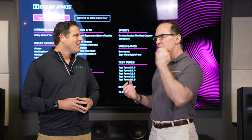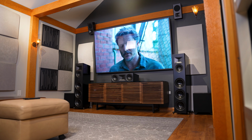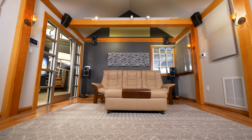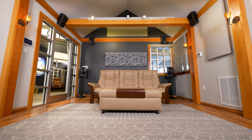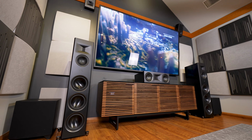This is an incredible room here. We're looking at, basically, a 5.2.6 system, if I'm correct. That's correct, exactly. So why don't you give us a rundown of what you did in this room? I want to talk about the acoustics, the speakers, the electronics. There's so much to talk about. We just heard a demo. I was very impressed by it. So Scott, take it away. Tell us what's going on.